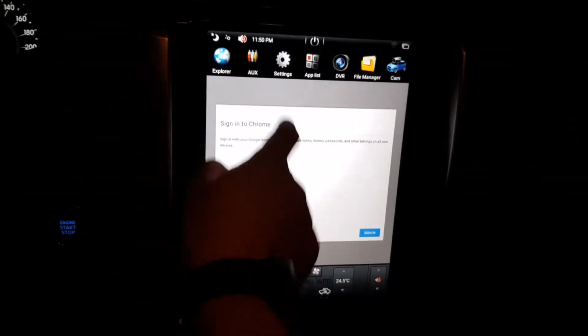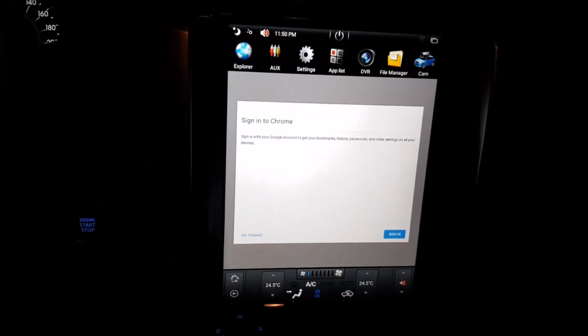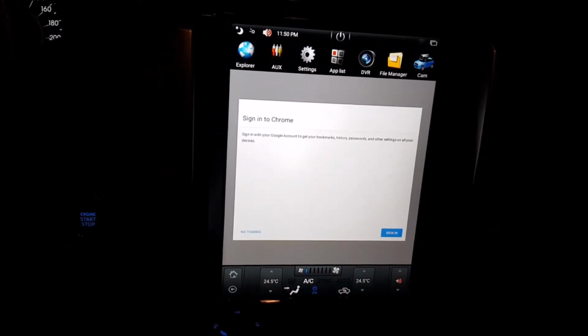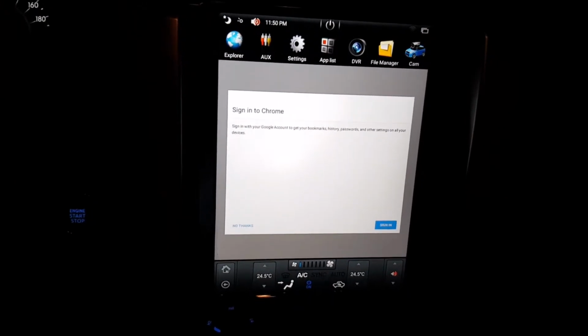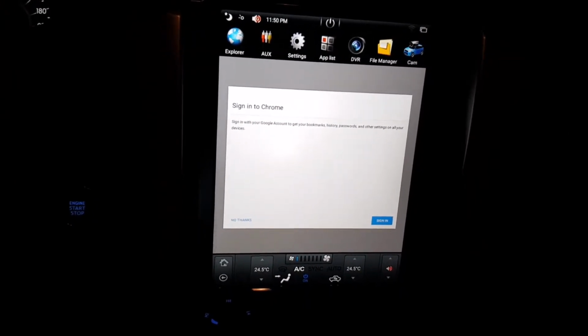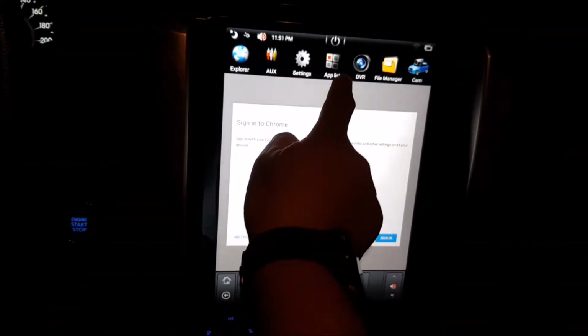Really, it's crazy when you sign into like Google Maps, for example. All your data will come through. So for example, if you were out and about and you were checking for a particular place, and you started your Google Maps on your phone, when you jump into the car, you're connected through tethering, it will actually be there on your navigation as well.